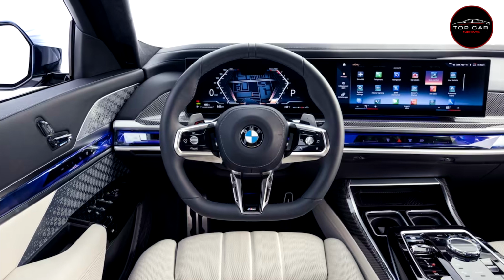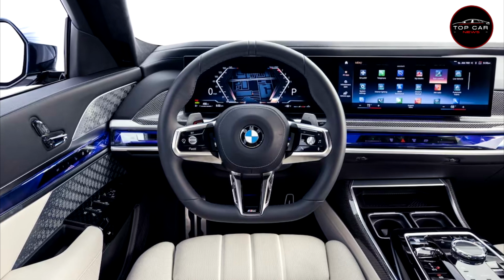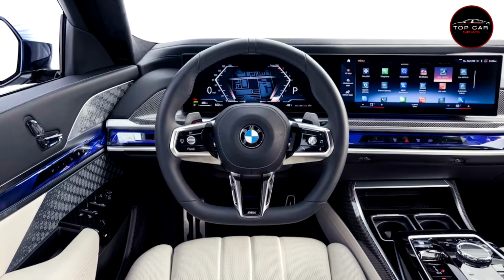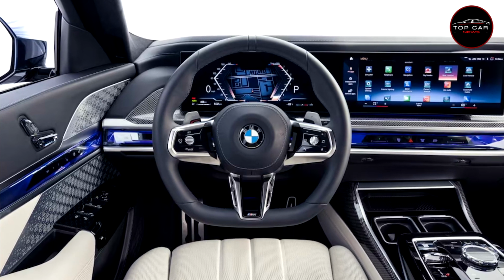Another neat party trick are the automatic opening doors that come with a $4,600 executive package. Just touch a button and open sesame. We found this system was a bit wonky at times, though like the front touchscreen controls, we'd probably get used to it after a while.